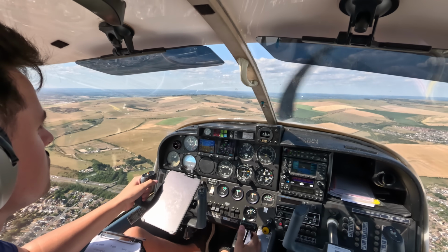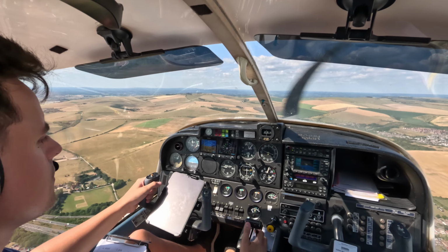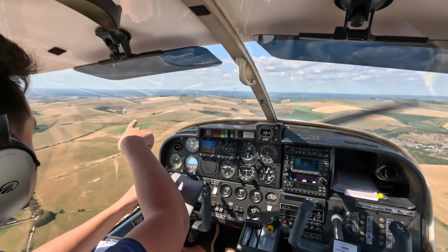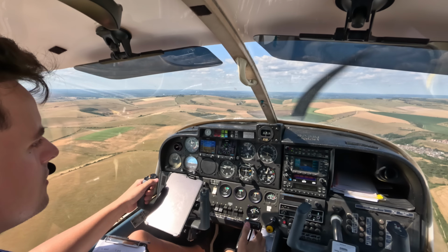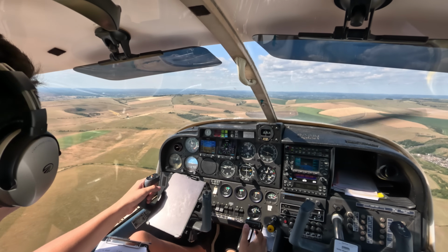Squawk 3763, remain west of runway 20 and 4 whiskey. November Mike. So we've got the traffic ahead of us just there. Basic service, so we'll extend just a little bit southwest. Copy, give him to the southwest, a good amount of space.